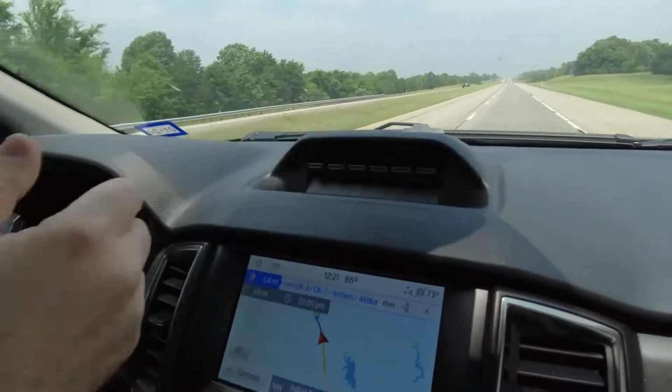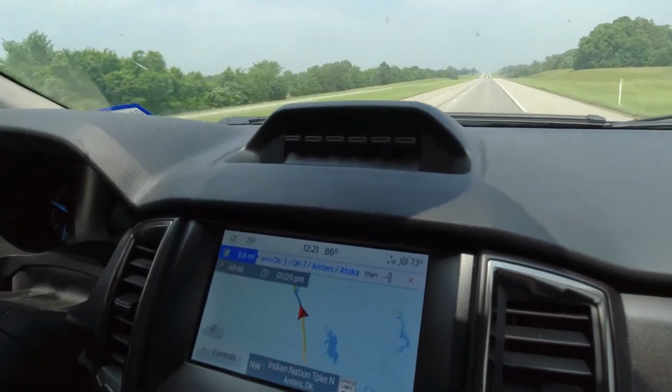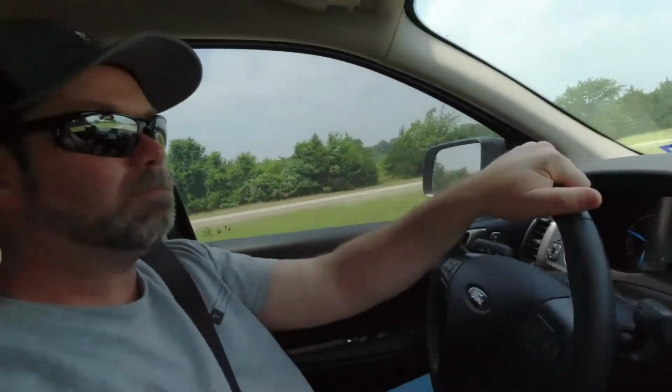But you can set all these up to have your lights and all your accessories on your truck. Pretty cool stuff. And at number five is the overall functionality of being a pickup truck.